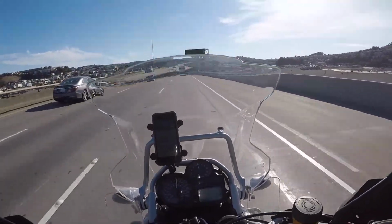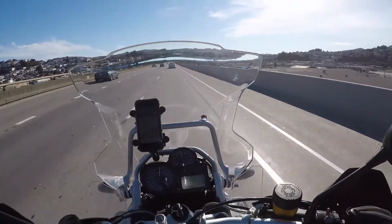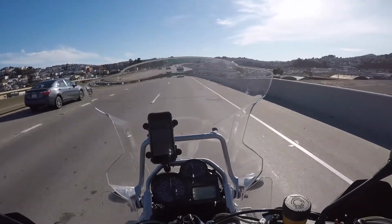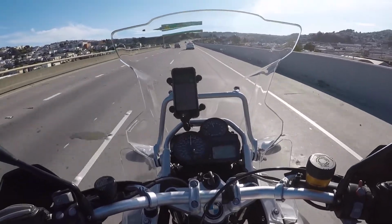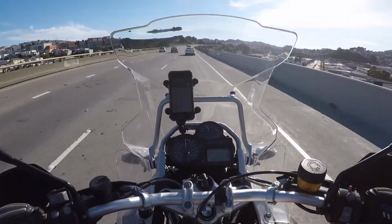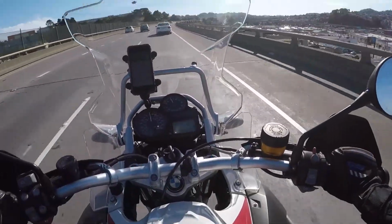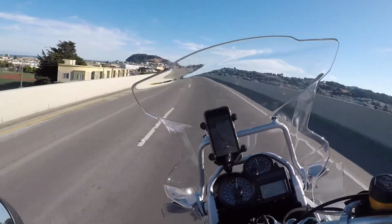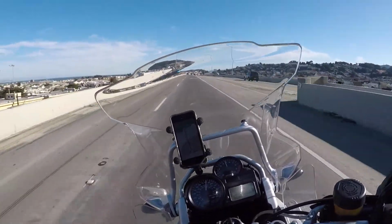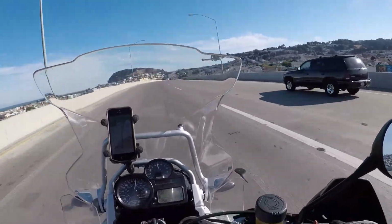I've had it for a few weeks now, almost a month. I got it pretty much right after my birthday, or actually right before. And yeah, it's been great. The guy had it pretty much set up perfectly. It's got the bags, the crash bars. It's got a top case too, which is pretty neat to have. I've never had a top case before, and a locking top case.